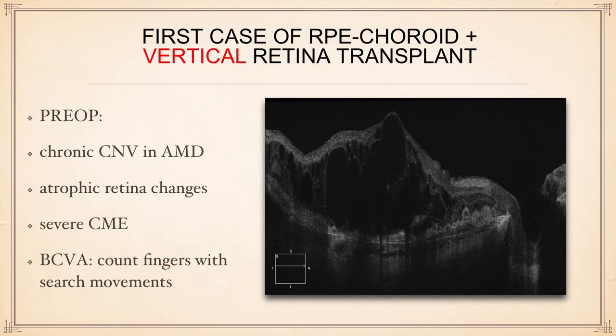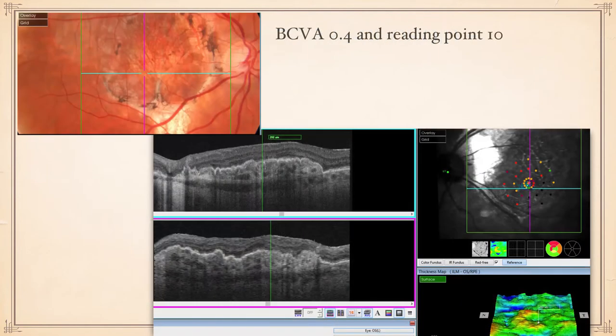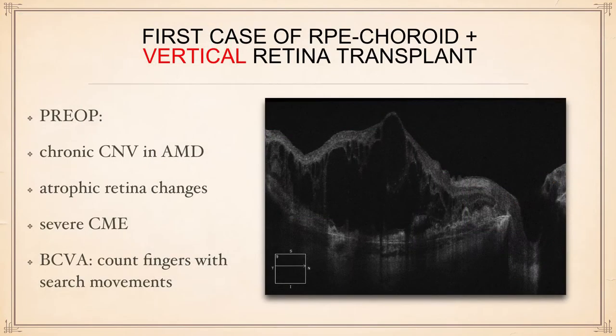This is a case that I would never operate now with a choroidal patch, because I understood over the years that a result like this, like the previous one, can be reached only if the retina is not compromised. So this is not a good indication for choroidal transplantation. But what if we transplant choroid and retina? This was the question. How to perform surgery? Nobody could tell me, as you can imagine.